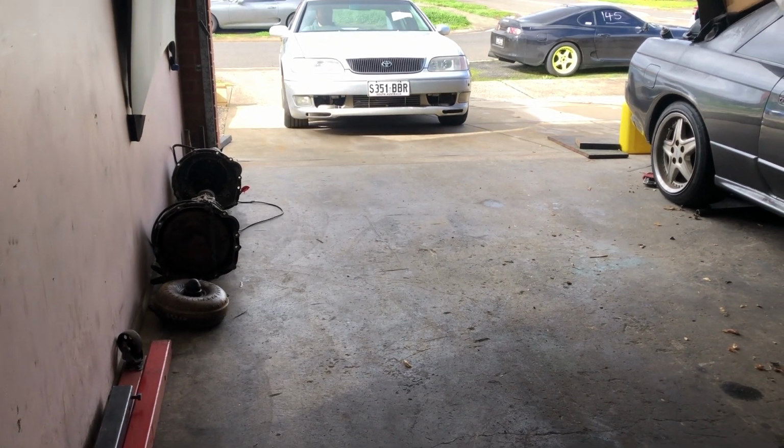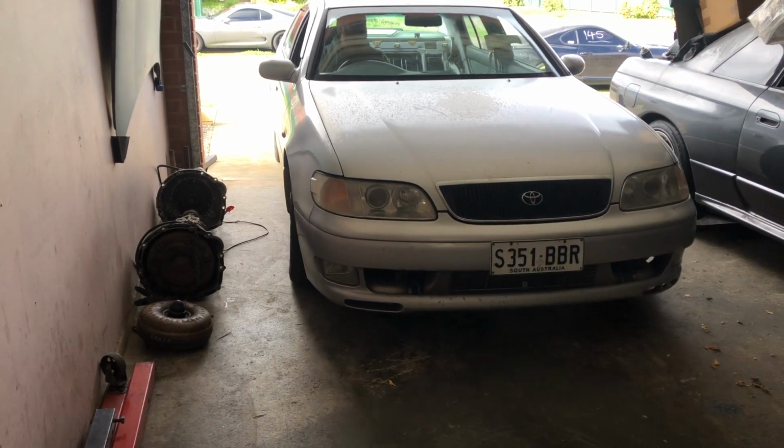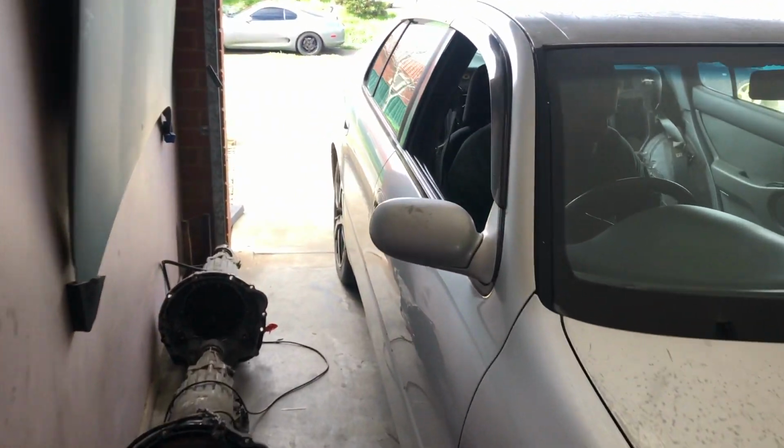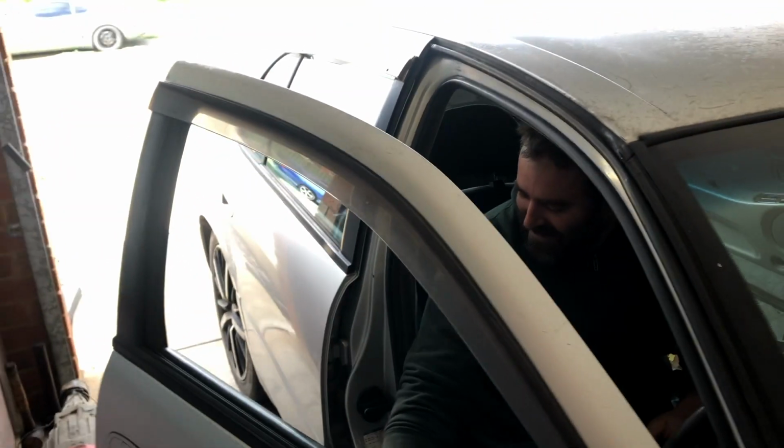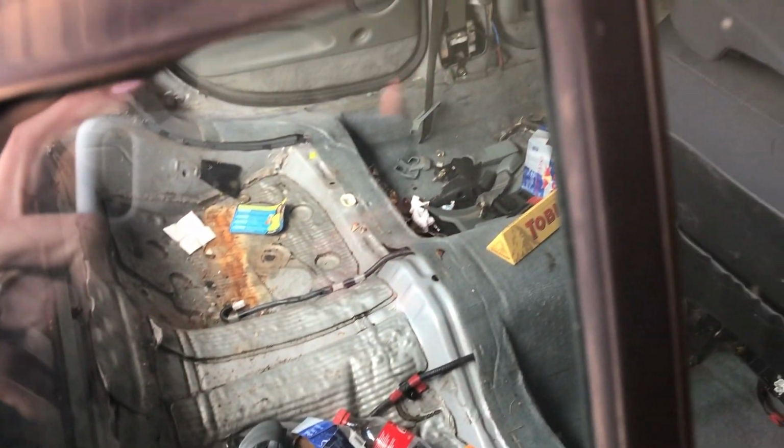Oh, it's happening. The Aristo is coming in, as Nov says, for surgery. It's surgery time, Nov. It's surgery time. I didn't see you guys when Nov stripped everything out. It's looking like a dump, Nov. Holy crap.